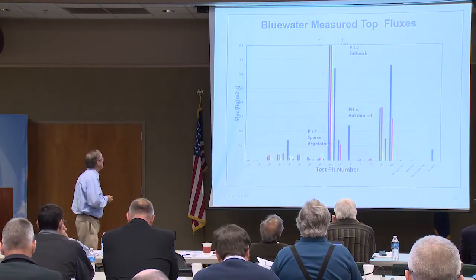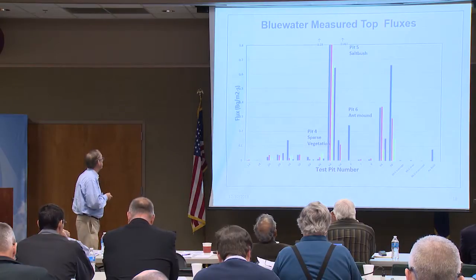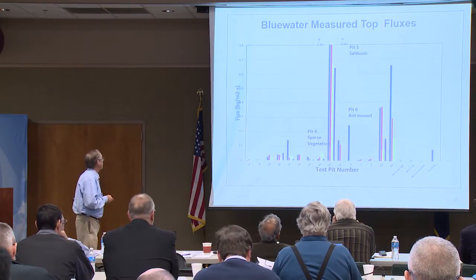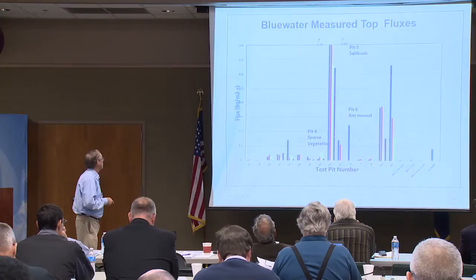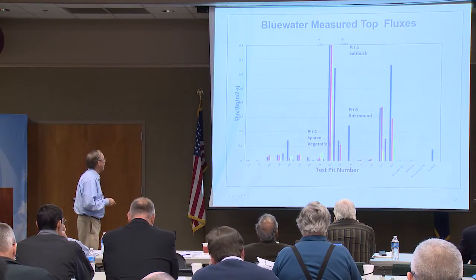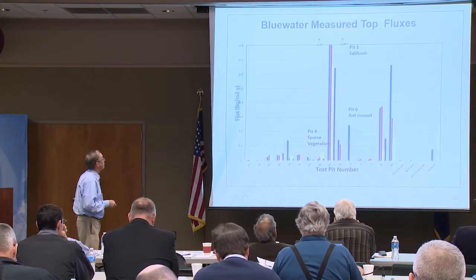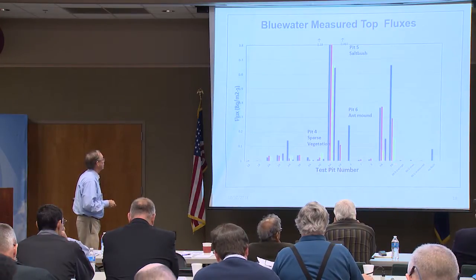So here's some radon flux measurements from the top of the radon barrier at the Blue Water site. You can see obvious major differences in these fluxes. Here's the average of the as-built. These are backgrounds calculated different ways.